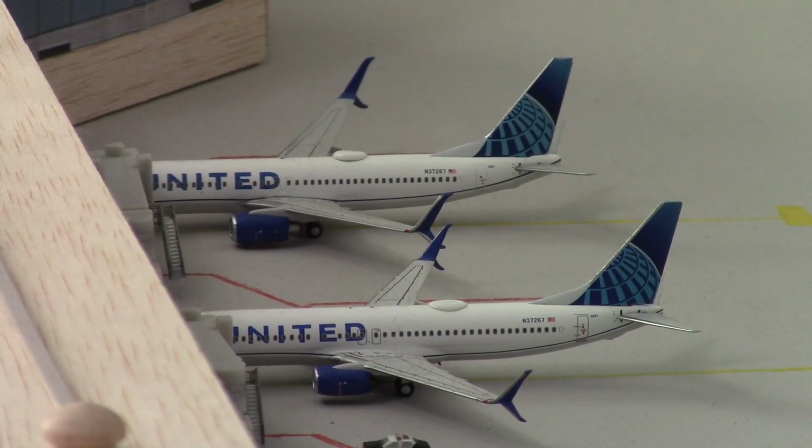I do apologize for the weird angle here, but the one closest to us is a United 737-800. This one is by NG Models and will be departing out to Palm Springs very shortly. And then the one in the back is the United 737-800 by Gemini Jets, of course. This just arrived in from Ontario and will be doing a turnaround flight out to Phoenix Sky Harbor.